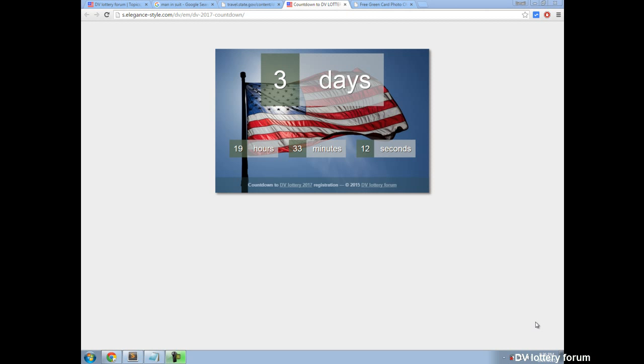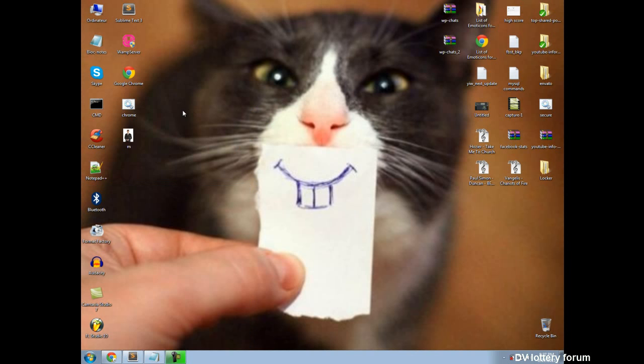Today I'm going to show you how to edit and adjust the photograph which you are going to use to apply in the Lottery program for this year, the DV Lottery, named DV 2017. The registration is going to begin on October 1st, which is next Thursday, 3 days away, and will last until Tuesday, November 2nd, 2015. So we are here to teach you how to adjust your photograph to make it right, so you can use it to apply for the program, and who knows, maybe you win.